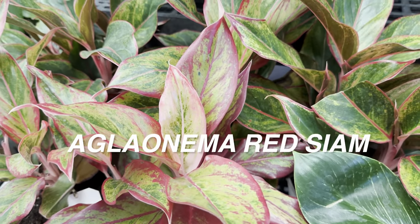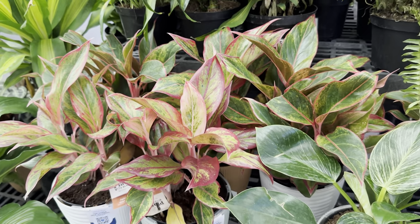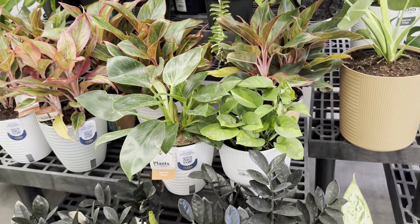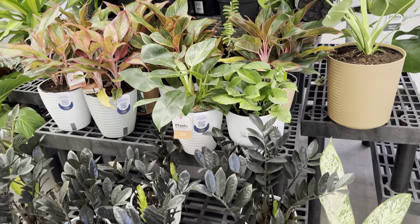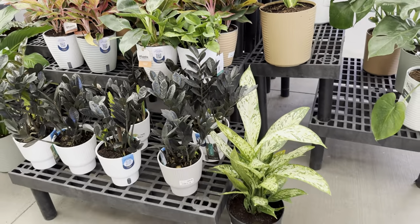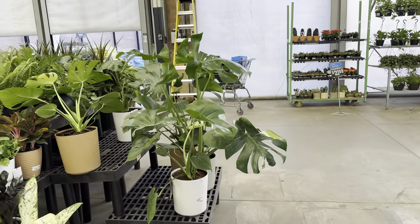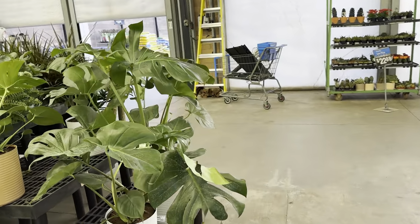And then we have some Aglaonema Red Siam. You already know if I'm gonna do a big box video, I have to feature that. Please guys, consider getting you some Aglaonema so we can create a bigger demand for that so we can get more varieties of Aglaonema. They're so easy to take care of. All you need to do is not overwater it. They can tolerate lower light conditions as well.